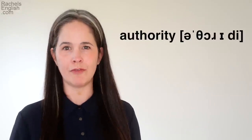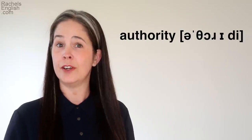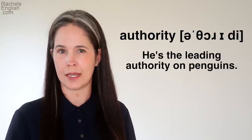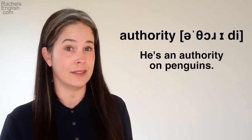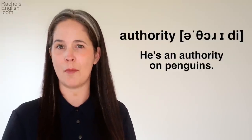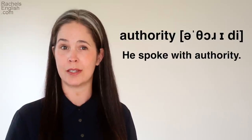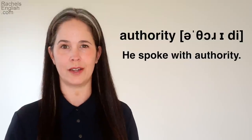Power. It's also confidence. When you know a lot about something, when you're respected in that field, you have authority. He's the leading authority on penguins. He knows so much about them. We trust what he says about them. He's the leading authority. Or you could say he's an authority on, with the preposition on. He's an authority on penguins. He spoke with authority. That means he had confidence that what he was saying would be trusted and that everyone would believe and respect these words. He said it with authority.